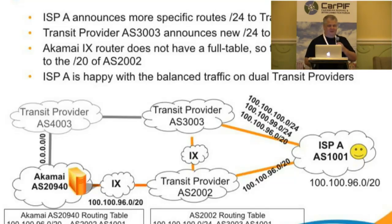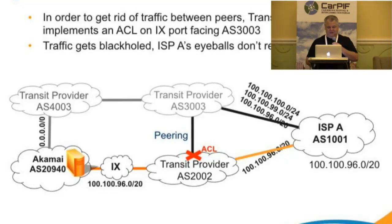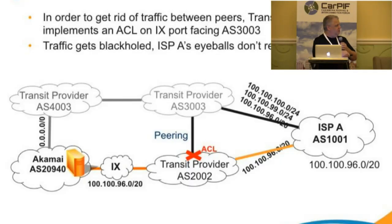So that's one example where ISP-A thinks he did what he wanted, and he thinks he got the result he wanted, but in actuality, all he did is convolute the path. So don't do that. Lost revenue for transit provider 2002, even though their peering and backbone is utilized. And if AS 2002 doesn't like this, then eventually we run into this situation where 2002 puts an ACL in, and now traffic gets black holed. ISP-A's eyeballs don't receive traffic anymore if they're in one of these networks. Oops. If they're in one of these networks, their traffic just goes nowhere. They don't get to see anything.